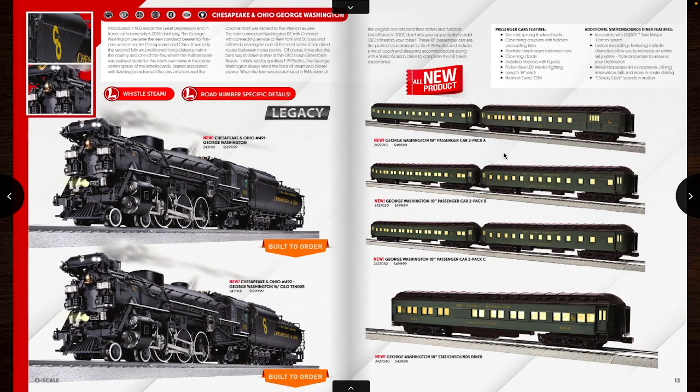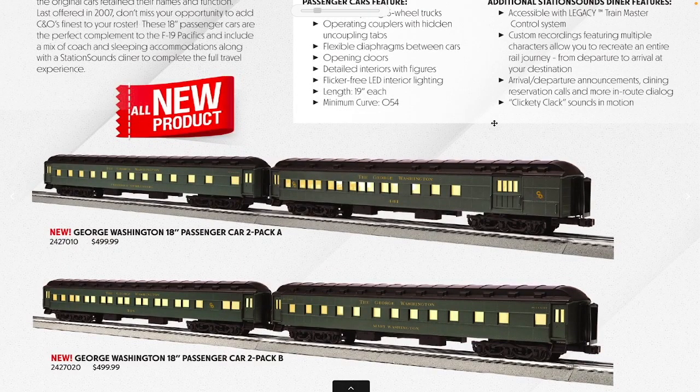This is, like usual, quite a pick-and-choose system where you can do whatever you want with these. So it looks like we have three two-packs. Let's see, they are the 18-inch passenger cars, which is typical. These are the heavyweight style six-wheel, three-axle truck frames. And it looks like Lionel's keeping to that $500 price range for these.